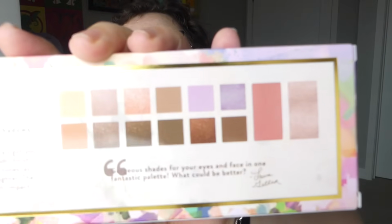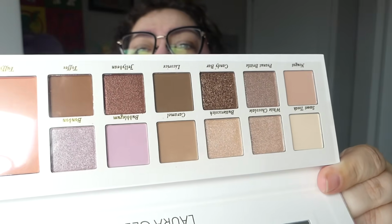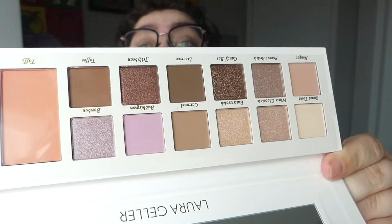Next we have a Candy Cravings 12 Multi-Finish Eyeshadow. Oh, and highlighter and blush from Laura Geller. Looks pretty. Looks like a bunch of nice neutrals, but you know, pops of color in there too. That's actually right up my alley in terms of eyeshadows. Not that I really do eyeshadows much anymore, but the neutrals with the pop of purple. The blush might be a bit peach for me.